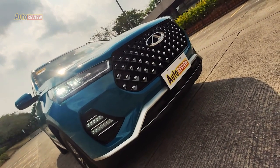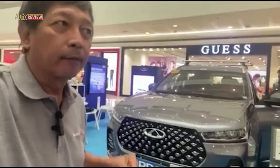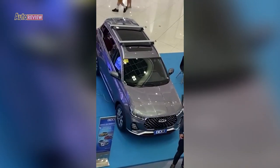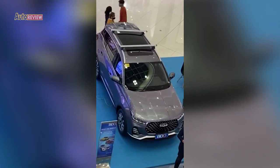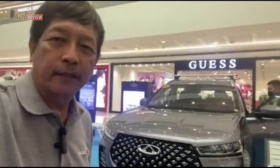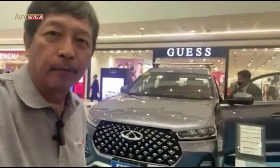And I also noticed that if you take a look at the roof, they have an accessory which is known as the crossbar. Uso na ngayon yung mga overlanding, camping, and if you have that kind of a crossbar, it's very easy to install the roof rack or even a roof tent. So for the more adventurous type, I think this is highly recommended.